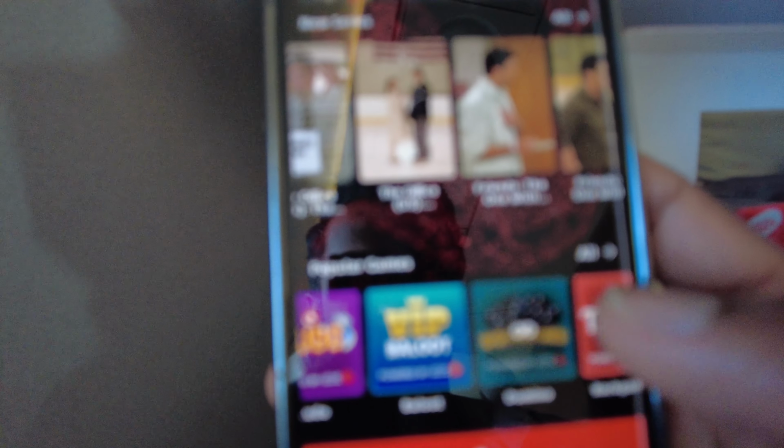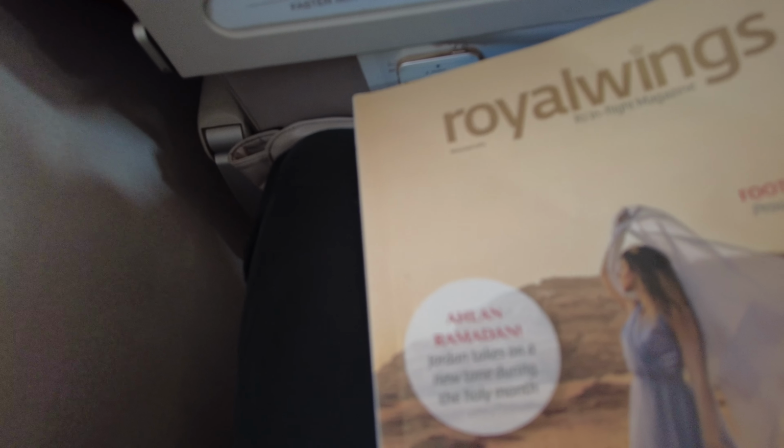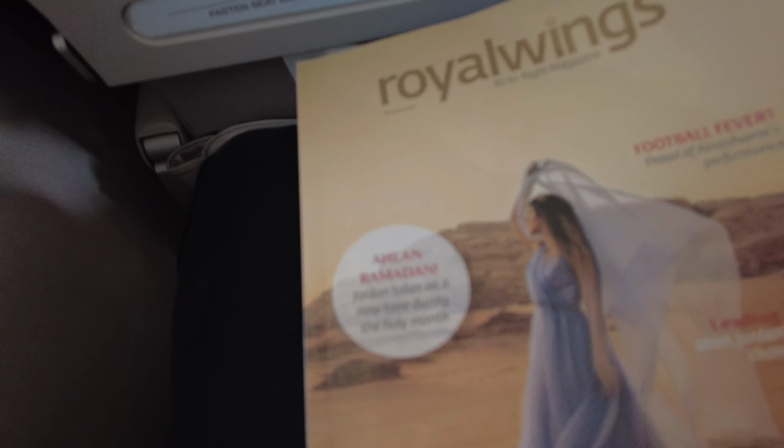There is no seatback entertainment on this aircraft, but the airline does provide an on-demand streaming service on your device. Despite the poor resolution on my camera, I can confirm that this came with a lot of movies and TV show options. Additionally, there is also an in-flight magazine for your entertainment.